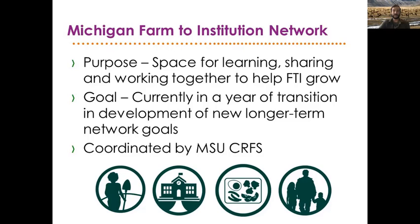Just wanted to remind folks that the Michigan Farm to Institution Network is coordinated by our Michigan State University Center for Regional Food Systems and is also supported by Michigan State University Extension.